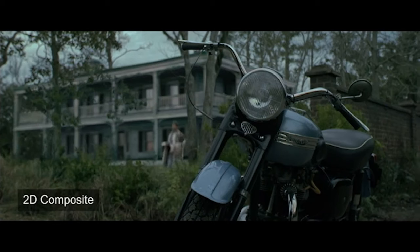Mm-hmm. And over the years, in your evolution, what were your main tools of choice for roto and paint?